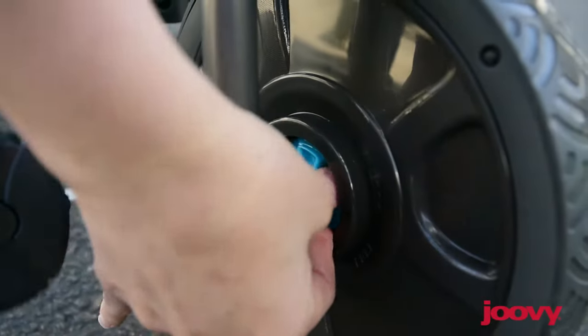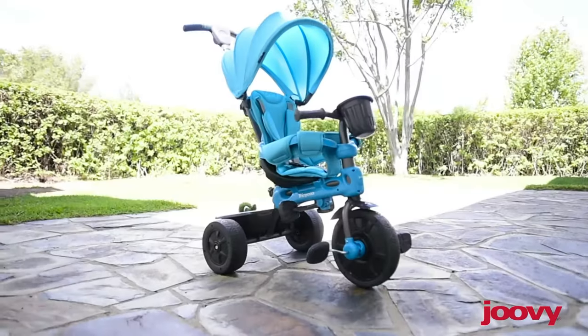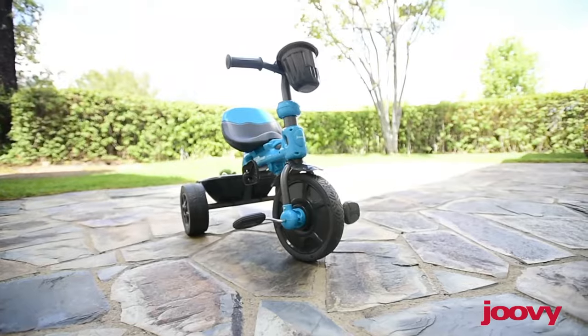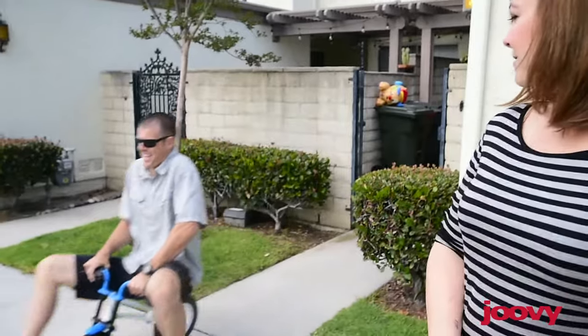They also have the option to be locked and unlocked. All of these components are detachable, and the seat is adjustable. It'll also last you a really long time. And if your child outgrows the Trisiku, honey, I think I'm ready.